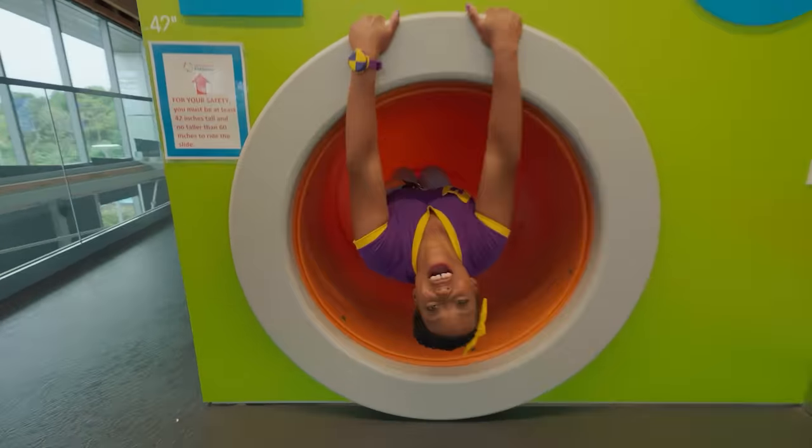Oh, I see some paint colors down here. Let's see how many colors they have. A lot. Oh, I wonder if they have two of my favorite colors. Do you know what they are? Oh, they're purple and yellow. And they're right next to my best friend Blippi's favorite colors, blue and orange. Huh, that's cool.